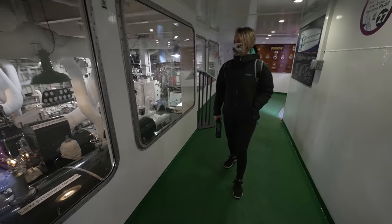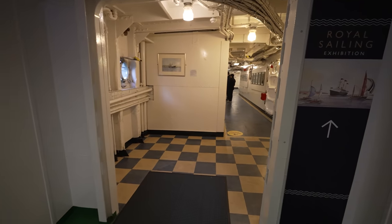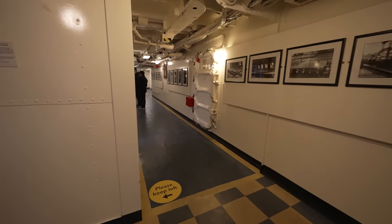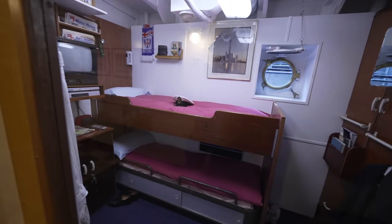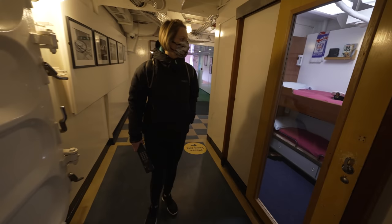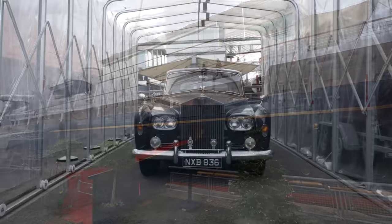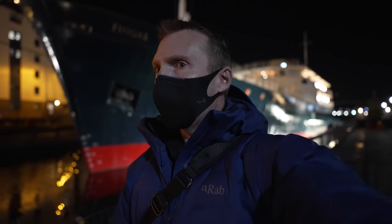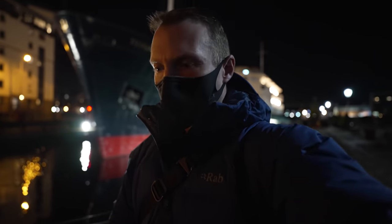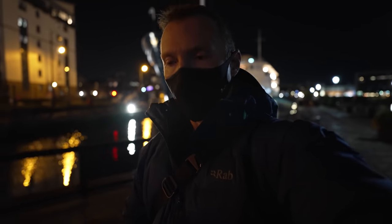Pretty impressive, isn't it? It really is. More cabins. So we're just leaving the ship for a little while. We're going around the corner to a little local restaurant in Leith that specializes in seafood. It's called Fisher's. It's supposed to be very nice, so I'm looking forward to a meal in there.